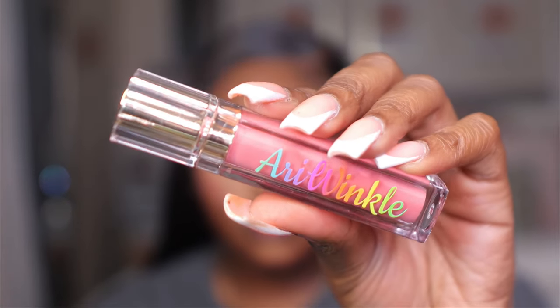And because I'm doing a pink look, I wanted pink lips. I'm using the Airy Winkle lipstick in the style Gossip. I also make sure to always use chapstick. I never really show that on camera, but before I use a matte lipstick or a lipstick in general, I always make sure to moisturize my lips. That way your lipstick doesn't crack throughout the day.